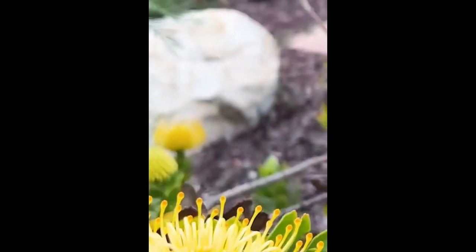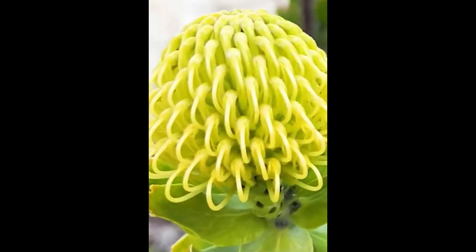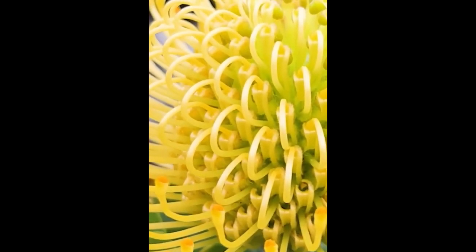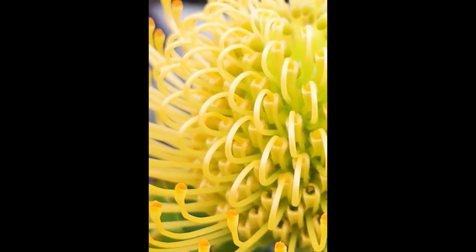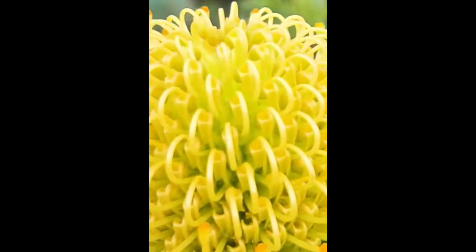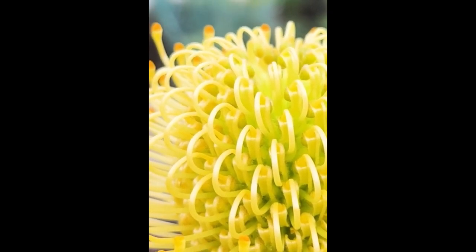Now the flowers bloom in April for several weeks, and you can see they have this really distinctly domed shape. You can use these as cut flowers. So if you cut them, you can put them in a vase for several weeks. And that's one of the best things about them. They're a very long-lasting cut flower. And they'll get more yellow as they open up.